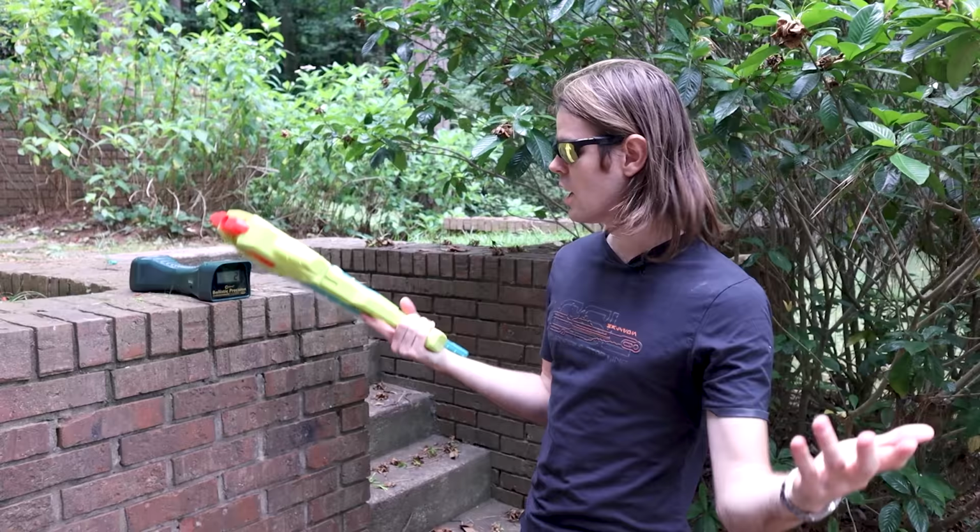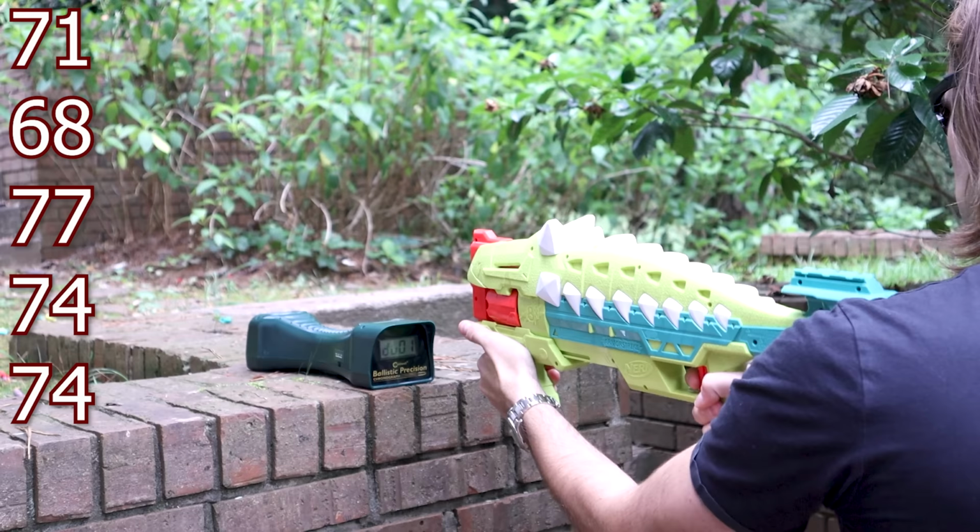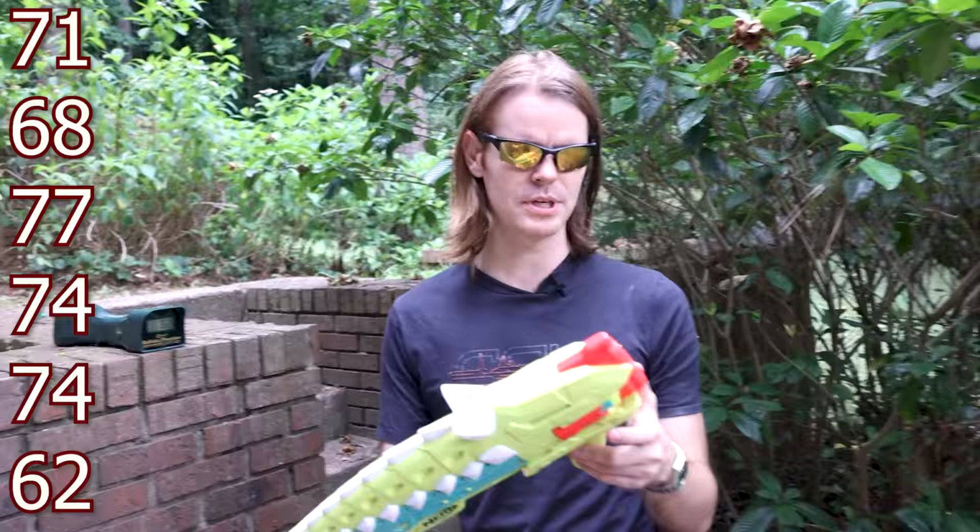All right, guys, so we're out here in the jungle with our Armor Strike. Let's put a few over the chronograph, see what we're working with. 71, 68, 77, 74, duplicate 74, 62. So I think it's pretty safe to say this is performing a little better than your average Elite blaster, certainly averaging right at around 70.